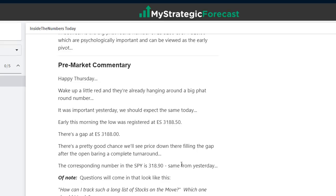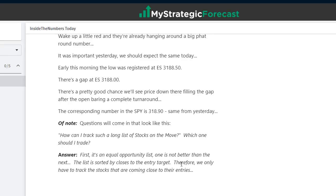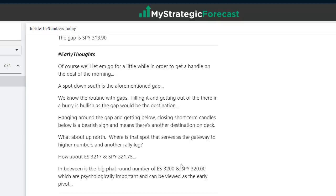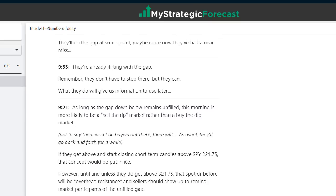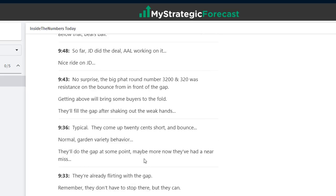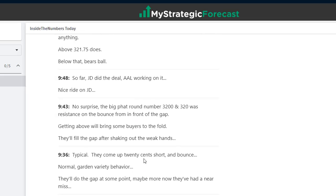So here's what I'd like you to do. Read the notes. Check out the commentary all day long. You'll see that even though we were in a chop shop formation, the commentary is beneficial. You still have your resistance numbers. You still have your support numbers. You know what happens if they're above. You know what happens if they're below. If for nothing else, it's a guideline even when nothing else is happening.